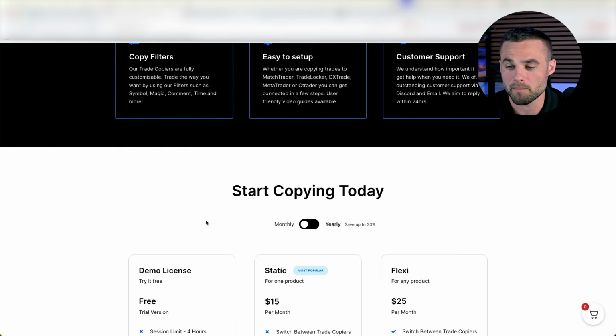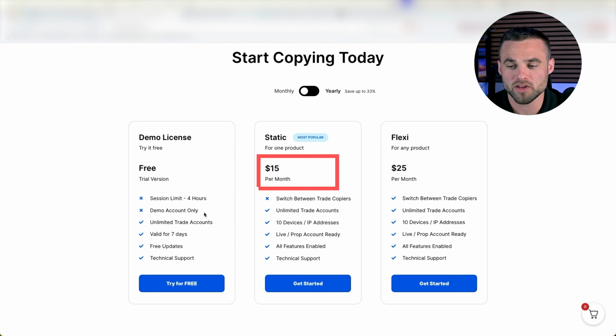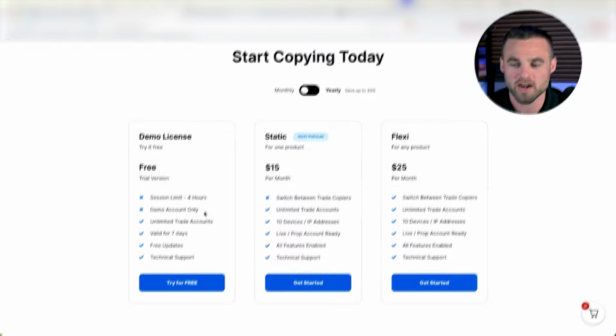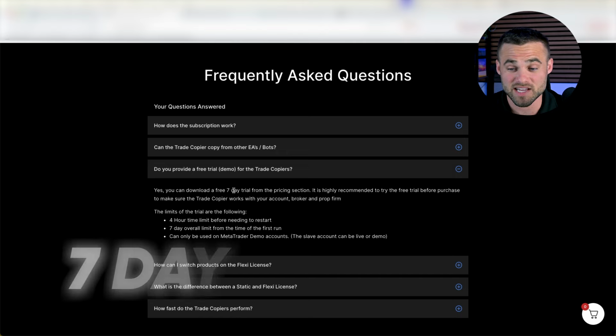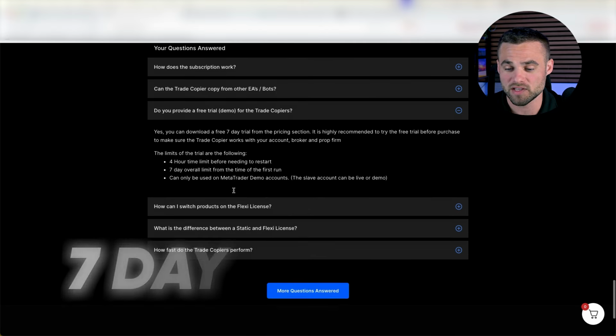Now, his pricing is very reasonable at only $15 per month, and it gives you 10 devices or 10 IP addresses. So you could have unlimited accounts running, but only on 10 devices or 10 IP addresses, which I don't know anybody that's really going to be using more than 10 IP addresses unless you have like a really gnarly setup and you're trading like an insane amount of prop firms or an insane amount of accounts, then maybe this would be good for you. Now, one of the things that he does offer is a 7-day free trial, which is really nice if you'd like to try it.